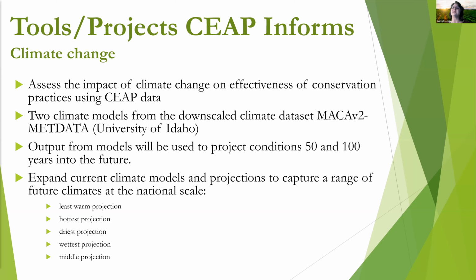One of the data sets that he's using will describe the climate if we continue with no change to mitigate climate change, and then another to describe the climate if we put our full effort into mitigating climate change. Output from the models will be used to project conditions 50 and 100 years into the future.